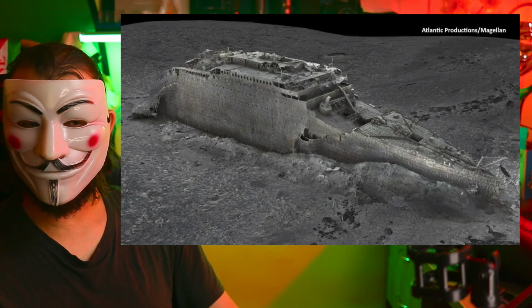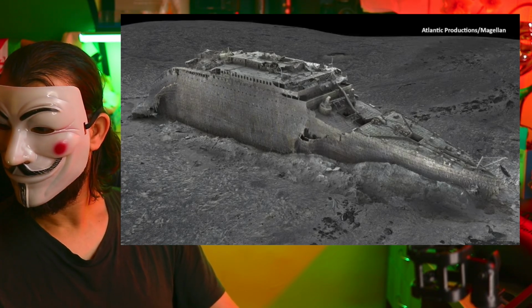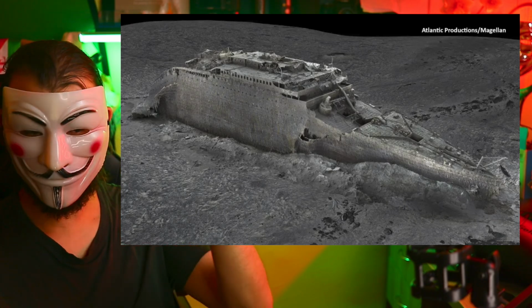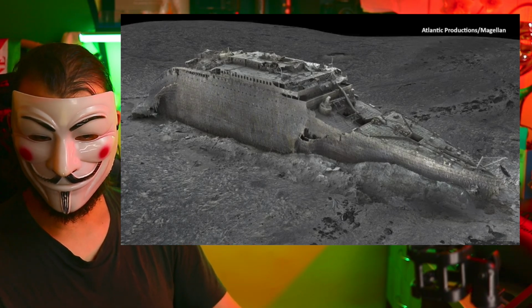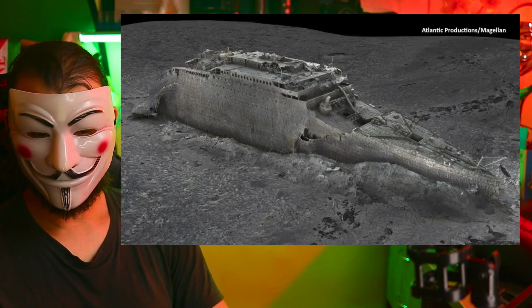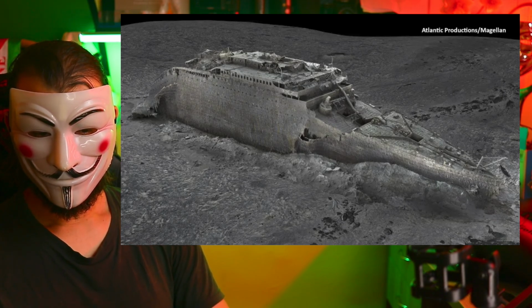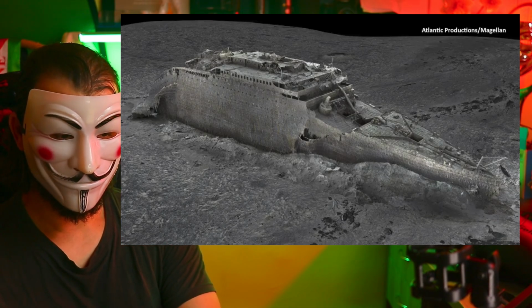On the 113th anniversary of the sinking of the R.M.S. Titanic, National Geographic is set to unveil what it calls an unprecedented look at history's most infamous maritime disaster. Using cutting-edge underwater scanning technology, the documentary offers a stunning digital model of the Titanic, accurate down to every rivet.